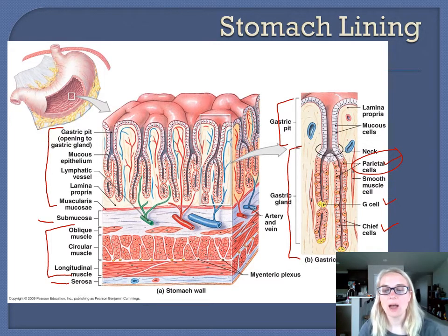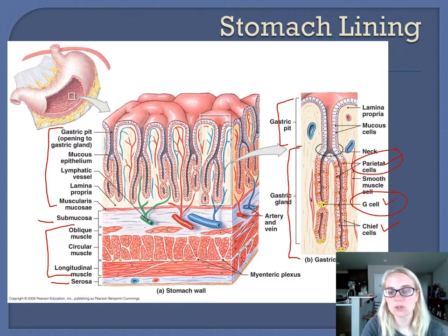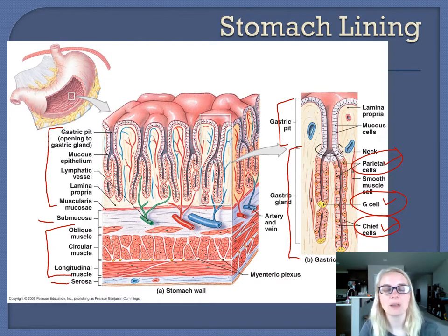Yeah, okay. And then G cells produce hormones. They produce a hormone called gastrin, hence the name G for gastrin. And then chief cells secrete a pre-hormone called pepsinogen that then is activated in the presence of hydrochloric acid into pepsin. Pepsin does a job of breaking down proteins.